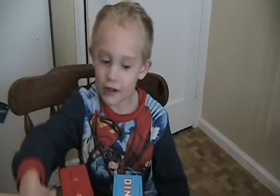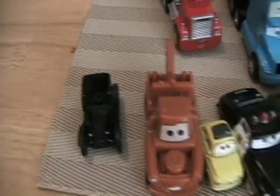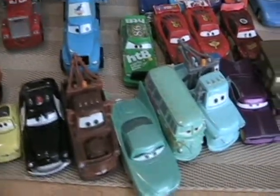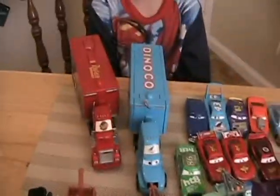You got the number one Cars. Number one from the Cars 1 movie. Here you guys go. These are all Cars figures from the first Cars movie. So let's just go through them here real quick, and then Leo's going to talk about these.